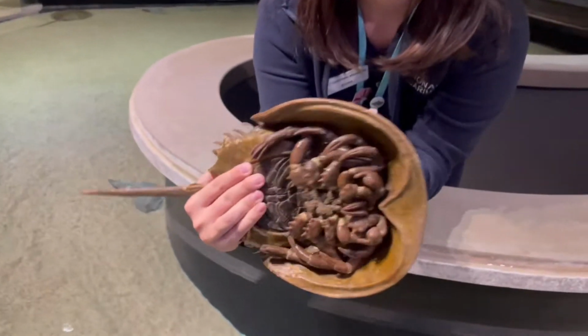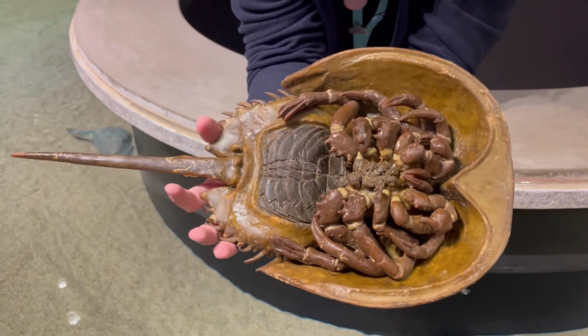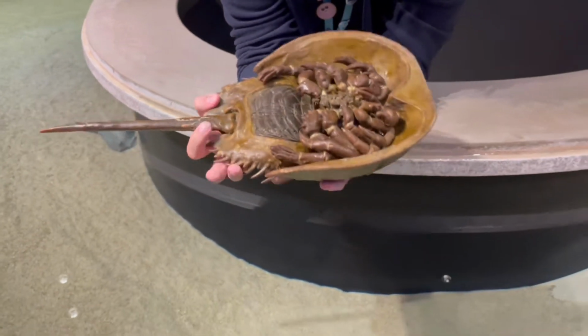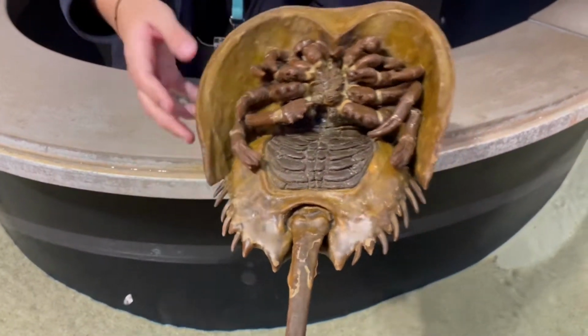So let's see his legs. That is the underside of the horseshoe crab. And these are his gills. So these are called gills. Yeah, so there we go. Right there.